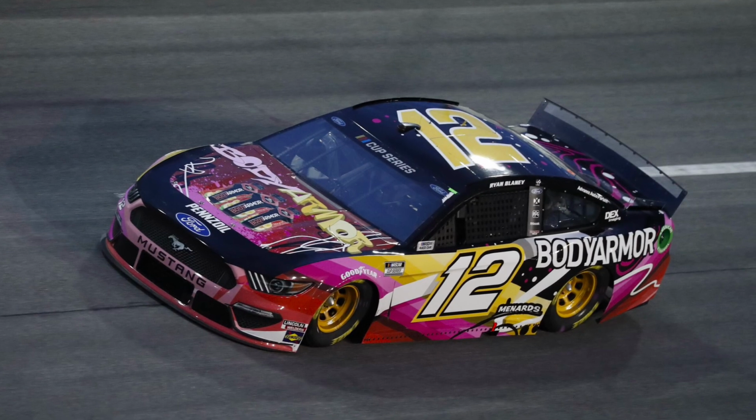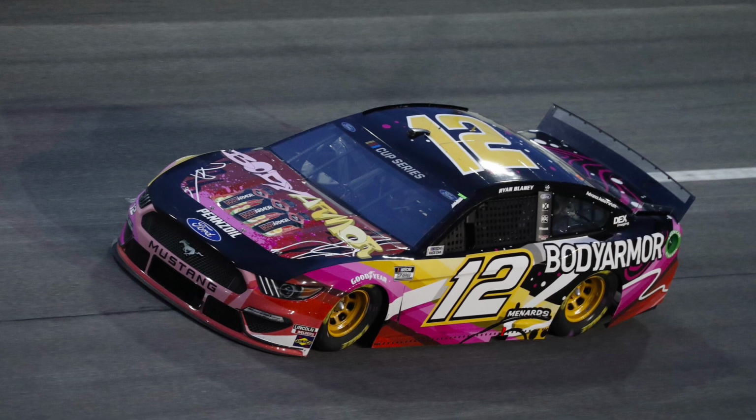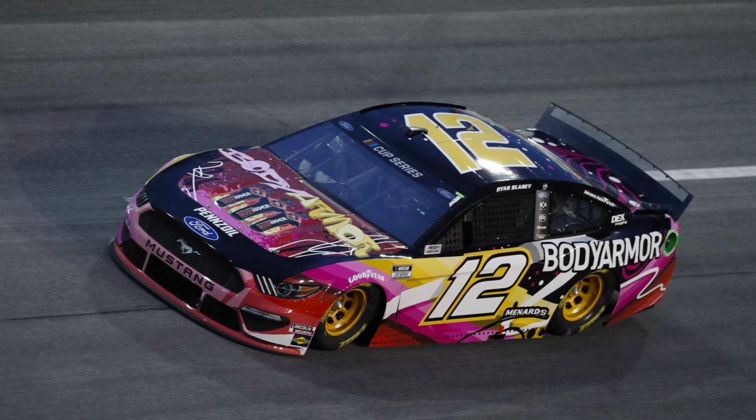And finally, number 1. My favorite Ryan Blaney paint scheme of all time, to the shock of absolutely no one, is his 2020 Body Armor Strawberry Banana. Why is Body Armor so good with their paint schemes? Holy shit. This is honestly my favorite NASCAR paint scheme of all time.